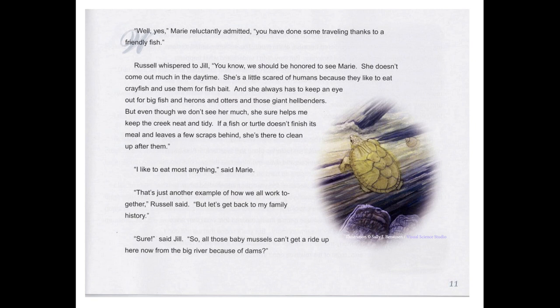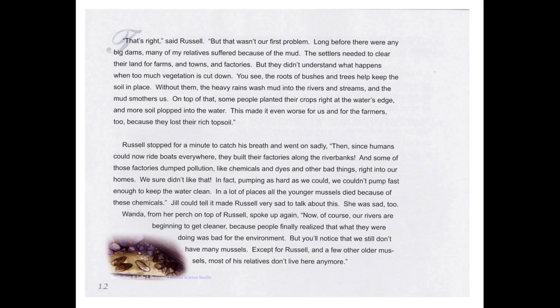"But let's get back to my family history." "Sure," said Jill. "So all those baby mussels can't get a ride up here now from the big river because of dams?" "That's right," said Russell. "But that wasn't our first problem. Long before there were any big dams, many of my relatives suffered because of the mud. The settlers needed to clear their land for farms and towns and factories. But they didn't understand what happens when too much vegetation is cut down. You see, the roots of bushes and trees help keep the soil in place. Without them, the heavy rains wash mud into the rivers and streams, and the mud smothers us. On top of that, some people planted crops right at the water's edge, and more soil plopped into the water. This made it even worse for us and for the farmers, too, because they lost their rich topsoil."